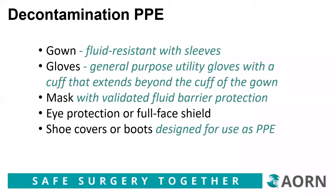It is also essential that personnel who handle and decontaminate these instruments wear personal protective equipment consistent with the AORN guideline for cleaning and care of surgical instruments and organizational policies and procedures. This PPE includes a gown with fluid-resistant sleeves, gloves, general-purpose utility gloves with a cuff that extends beyond the cuff of the gown, a mask with validated fluid barrier protection, and you can look to the box for the product for the ASTM rating that will tell you what that fluid barrier protection is. Eye protection or a full face shield. Shoe covers or boots, which are designated for use as PPE.